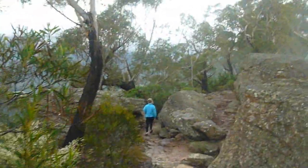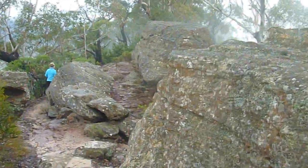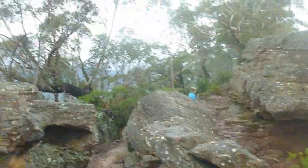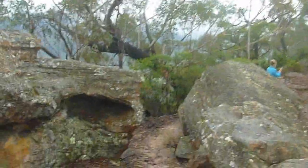So on this side you see how it's so low and the mist is rising. That's why it's a lot clearer on this side. It's virtually crystal clear down here now. I can see the green.